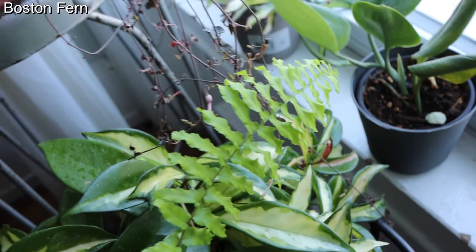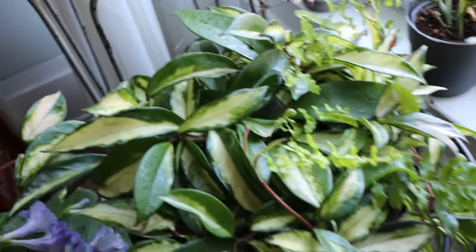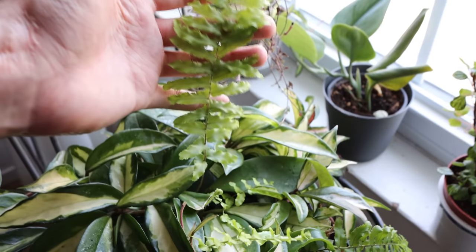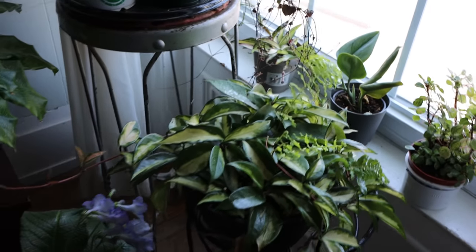We also have a beautiful Boston fern in here. I don't really know what this says about my abilities to grow things. But I wouldn't really recommend these as companion plants, but I guess it's happening. I don't know. I'm just gonna leave it.